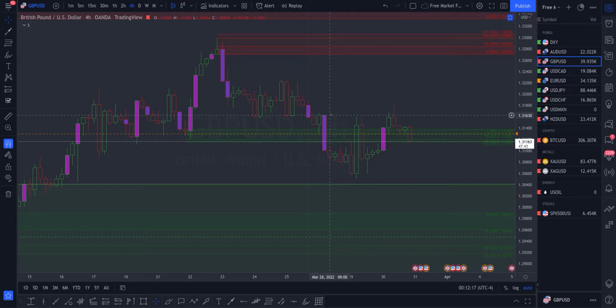This 4-hour demand has already been mitigated, as well as 4-hour supply has already been mitigated. Okay, this 4-hour demand here has pretty much been mitigated as well. We see where it was pushed through. Okay, we saw this 4-hour supply respected here for about 8 hours, especially on the lower time frames. You could have caught that here. Really no flip zone trades that could have been taken. So we'll get rid of that one there.